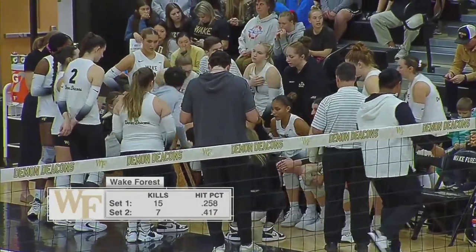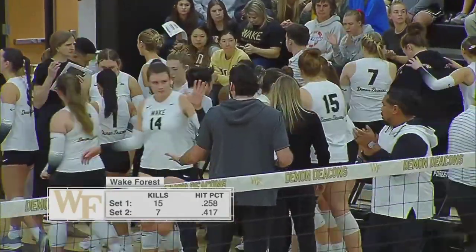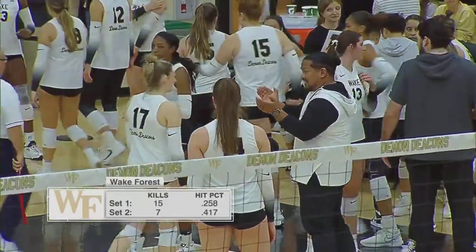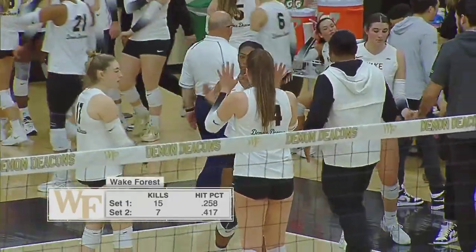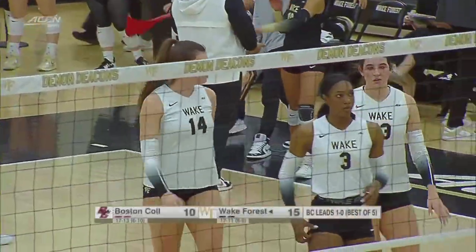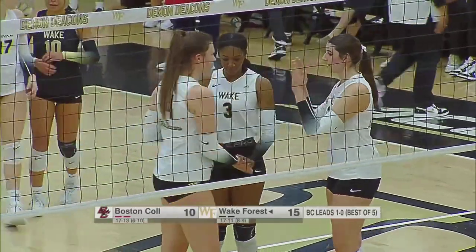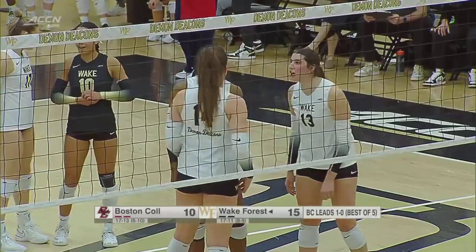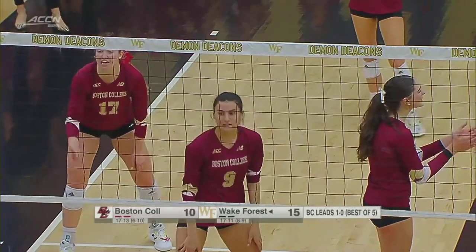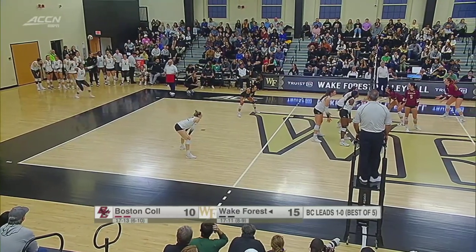In the second set here, Wake Forest, after dropping the first, hitting at a much better percentage. .417 with seven kills as they lead 15-10 as opposed to .258 in the first set. And they've really stifled Boston College's offense. So Boston College in that first set was extremely efficient. And now looking, they're hitting a 0%. And on average, opponents normally hit about a .213 against Wake Forest.